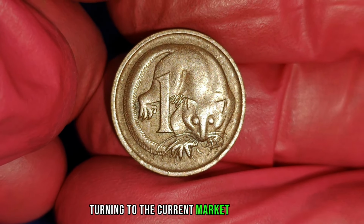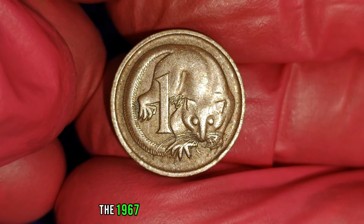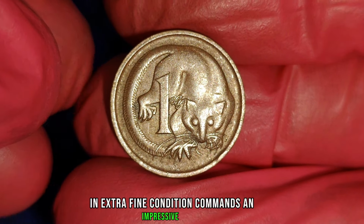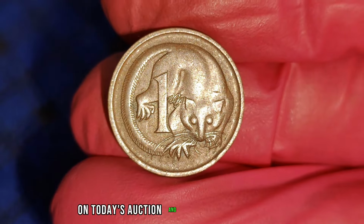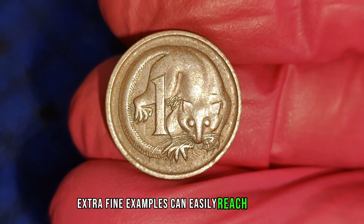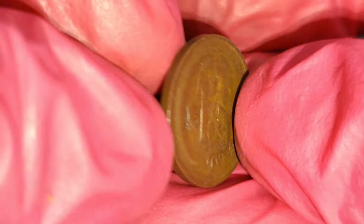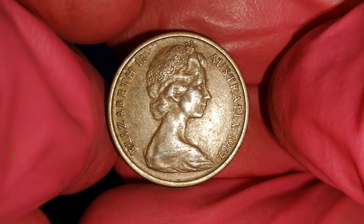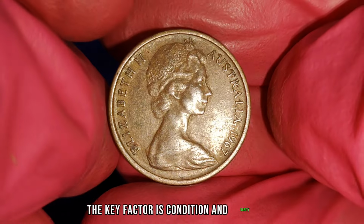Turning to the current market value, the 1967 Australia 1 cent coin in extra fine condition commands an impressive price on today's auction and collector markets. Extra fine examples can easily reach $210,000, and coins graded even higher can push into the hundreds. The key factor is condition and rarity.